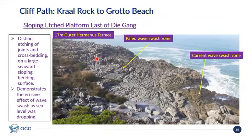Go further along towards the Kraal Rock. Here, just near Kraal Rock, between Kraal Rock and Grotto, you have this beautiful sloping terrace where you can see the current wave swash zone down here, and up here, a generally sloping surface. It's a cross-bedded sandstone, and they've all been etched out on the surface. There's no vegetation, and that I identify as a Paleo swash zone.